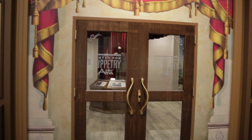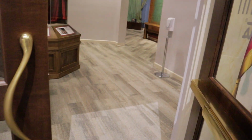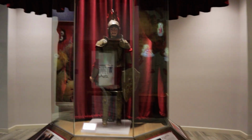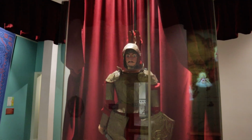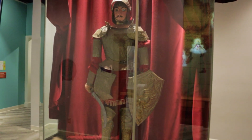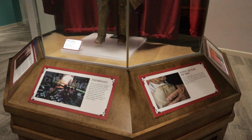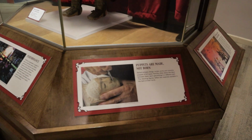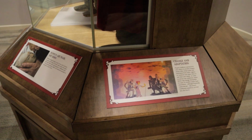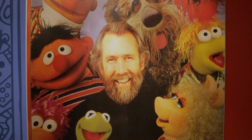Alright, I'm about to go through the double doors into a very nostalgic experience. And the first thing you see as you enter is a historical puppet. His name is Orlando, and this is an exhibit showing the making of a puppet. This is what I'm really here for. Heading into the Muppets section.